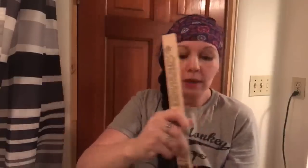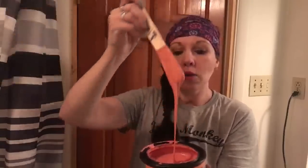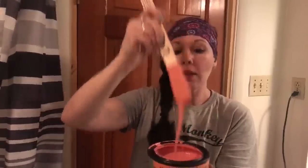And since we're going with a happy kind of vibe, I figure I'm going to paint this door with our Sweet Sunset. What do you guys think? Who out there has used this color before? Sweet Sunset in the house. I'm just stirring it up right now. Look at this pretty color. I've been telling you that coral, which is what this is, is one of the most popular colors this year, okay?